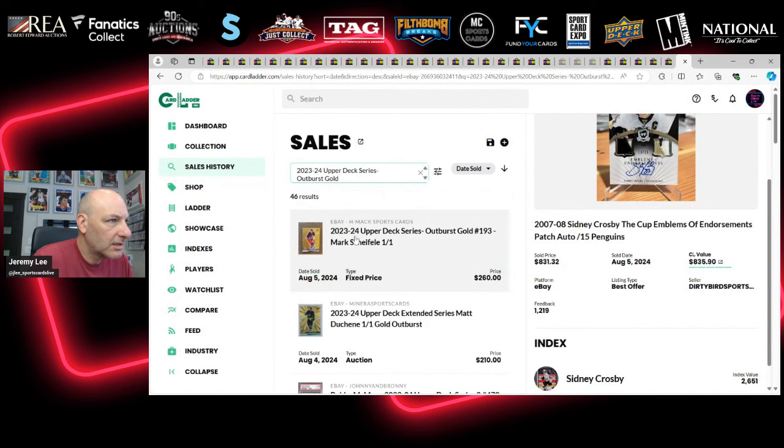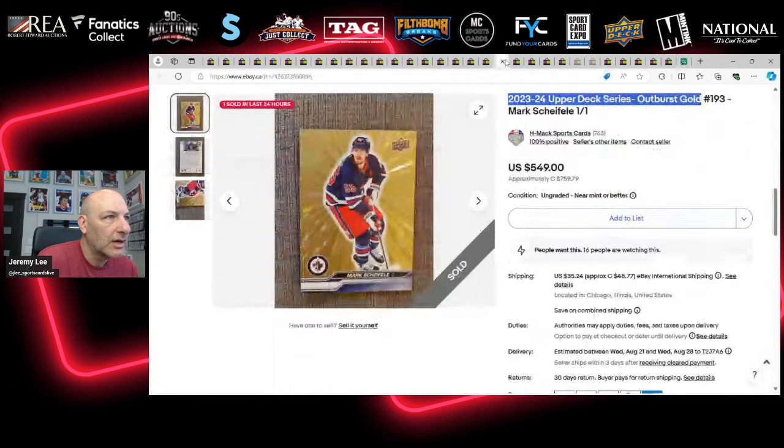And let's see. So there it goes, $260. It sells for $260 US. That's what it sells for, and they were asking $550. So they took under half of their ask on that, just about half. And I think that's a great price.